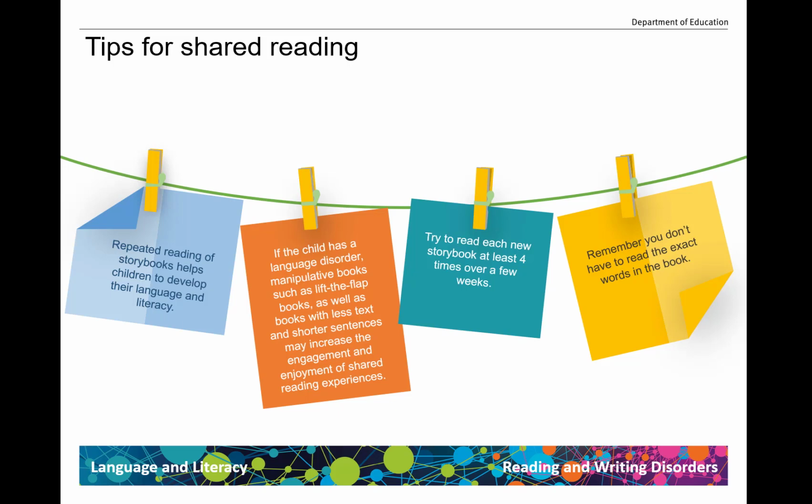And remember, you don't have to read the exact words in the book. Make the sentences shorter and use easier to understand language if this will help the child to engage.